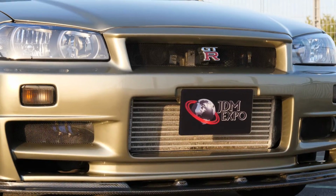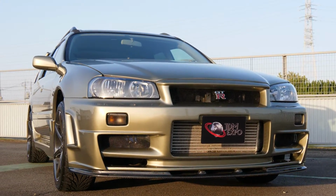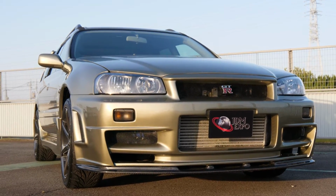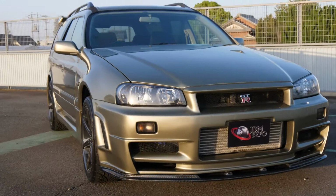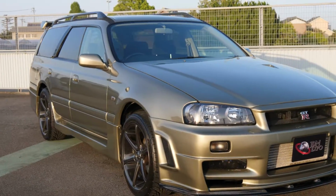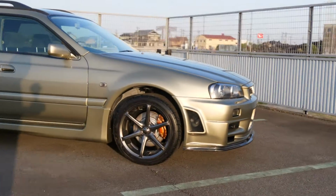You can already tell from the front mount intercooler that this thing has plenty of plumbing, and it's going to be breathing pretty well. Intake and exhaust, which I'll get into shortly. But I definitely wanted to show you the exterior. Let me step out of that golden hour sunshine.